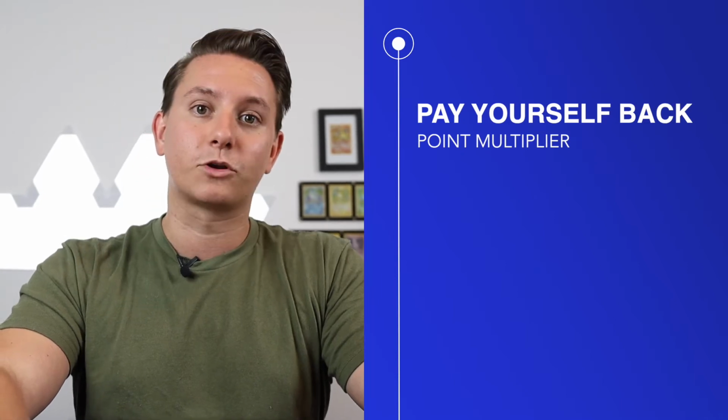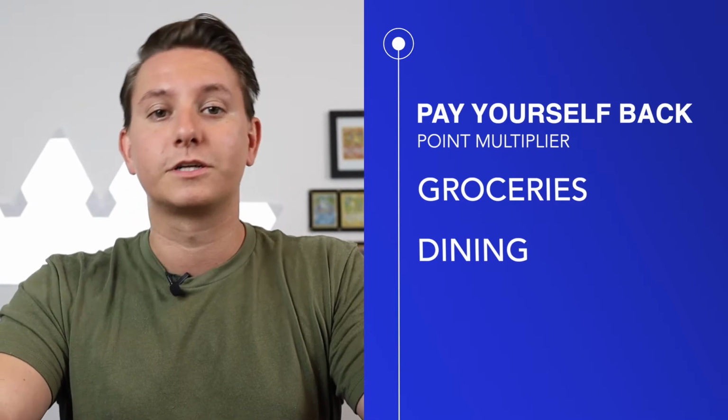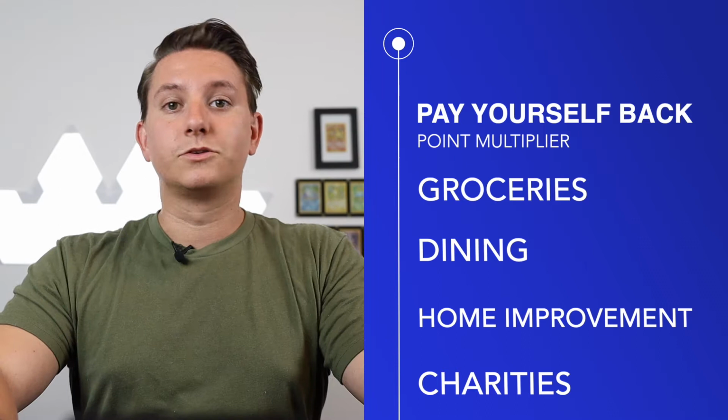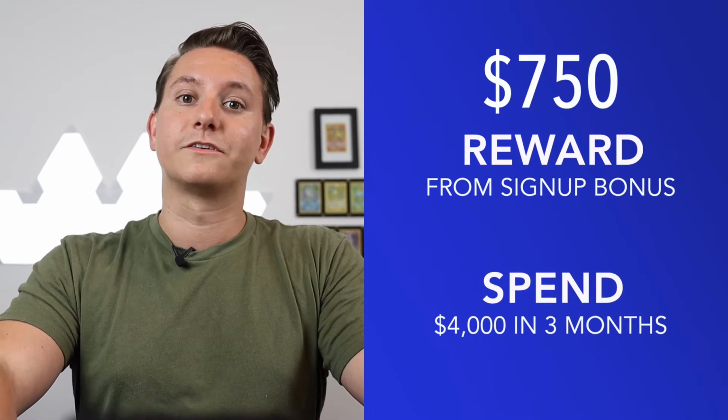The cool part is the Sapphires come with a point multiplier when you redeem them through Chase Travel, which has the same flights as Kayak and Expedia. Because of the C word cutting down on travel, they also added an amazing system called Pay Yourself Back, where you can get that same multiplier on statement credit for charges at grocery stores, dining, so pretty much any food expense, home improvement stores, and select charitable organizations. So that brings your 60,000 point signup bonus to $750, again for spending $4,000 in the first 3 months.